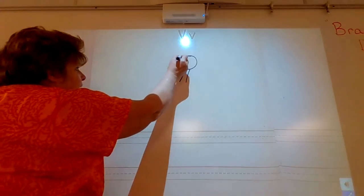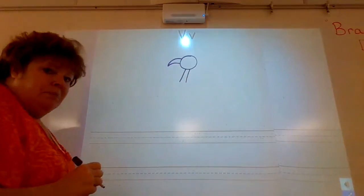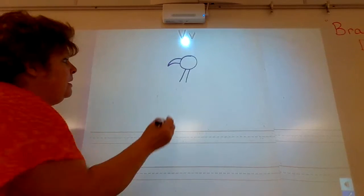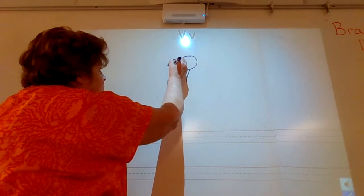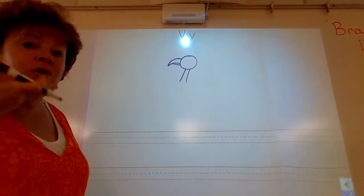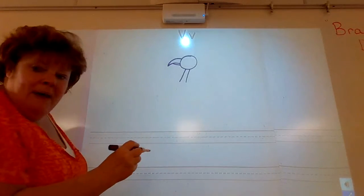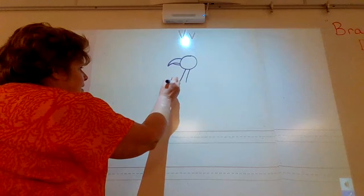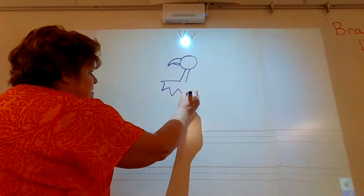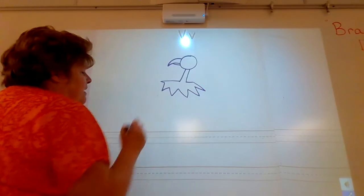Then, up on their head, we're going to give them a beak. And their beak has to be pretty pointed because that's what they use to get their food. And then we put another little line like right here. So that must be like the bottom, the underneath, like the chin. Then we're going to give them a collar. And it can be kind of pointy like this. And you just do it the best way you can.